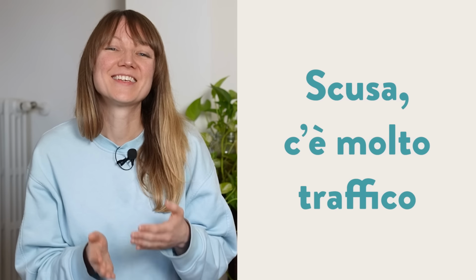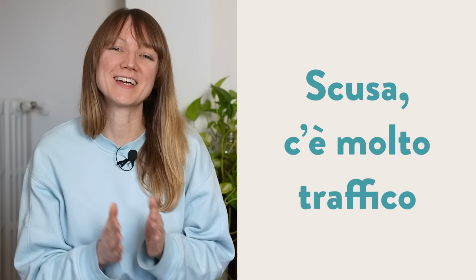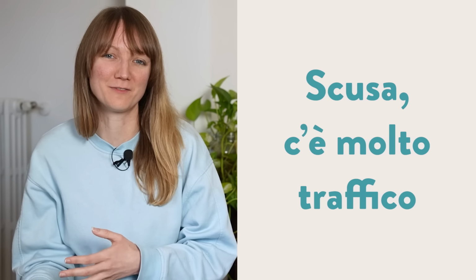Another example is in English, if I'm late, I might say something like, sorry, I got caught in traffic. Don't get stuck trying to translate expressions like this word for word. Instead, just use the words that you have to get your meaning across. So you could say, scusa, c'è molto traffico. Sorry, there's a lot of traffic.